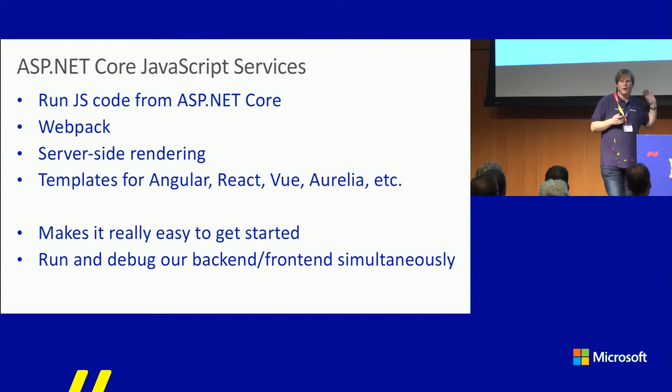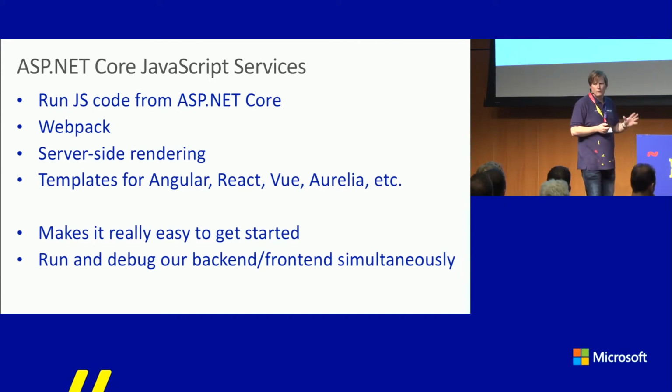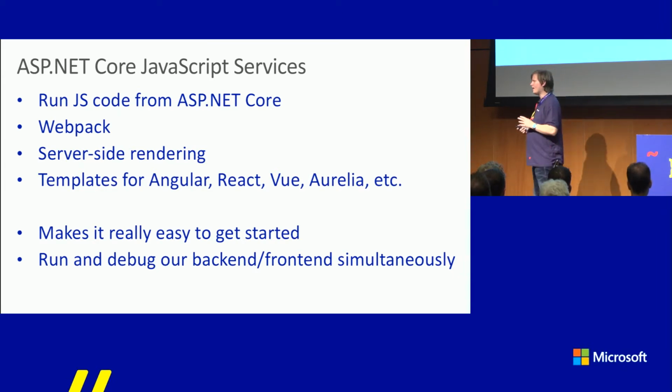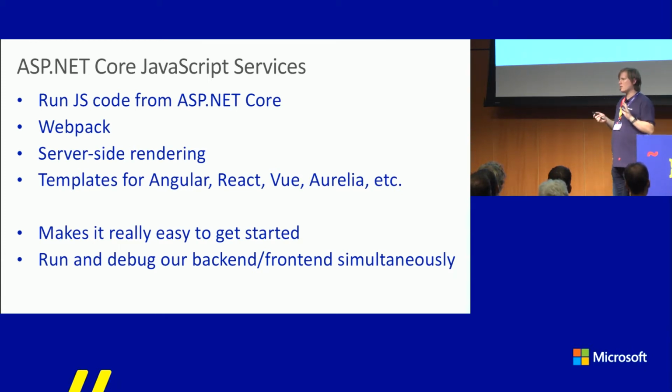But for some of the other frameworks, this is not tied to Aurelia per se. You can use it with any modern web framework, like Angular, React, Vue. There's a couple of them. And they have some templates to go with that as well. And those templates make it interesting because it makes it really easy to get started. If you've ever set up Webpack yourself from scratch, good luck with you. It's not easy. You really have to understand a couple of things before you can get that working. But with ASP.NET Core JavaScript Services, you just create a new project and it just works.